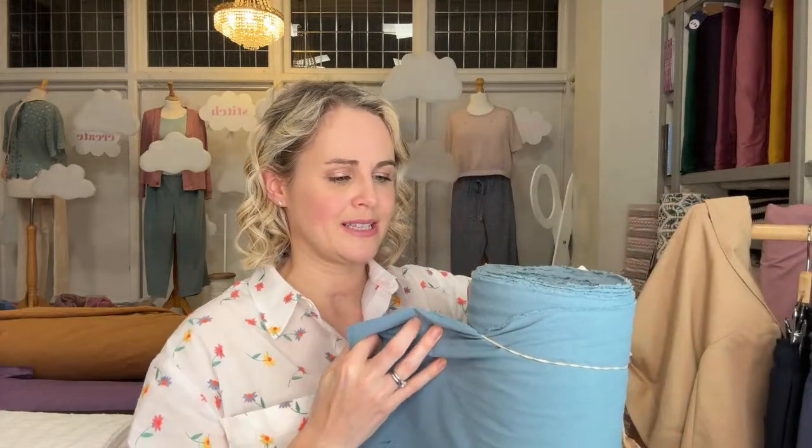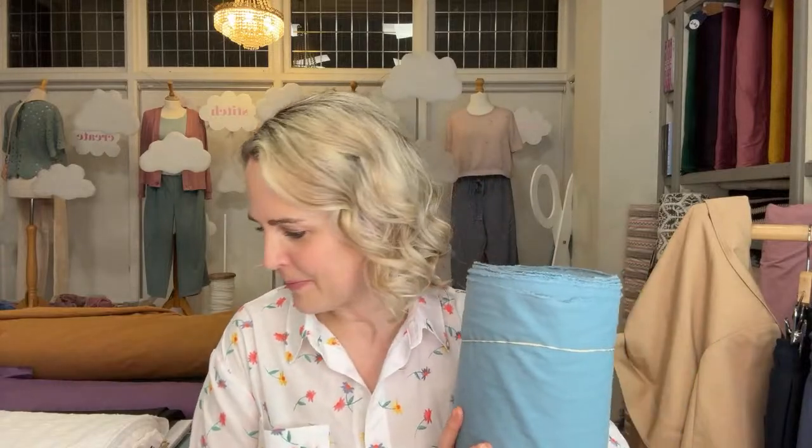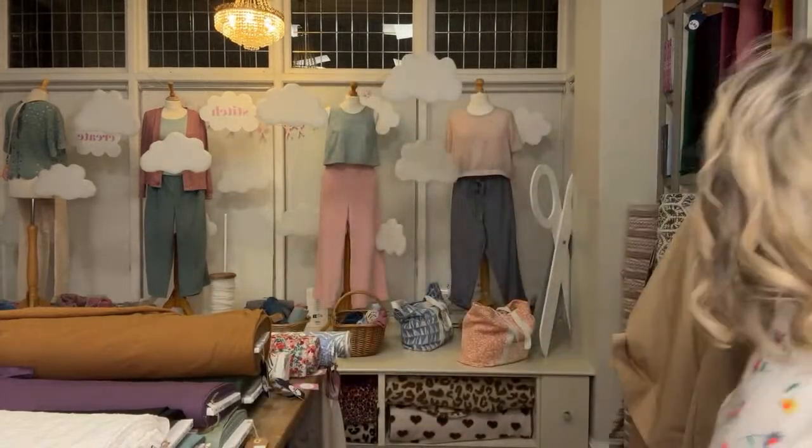Somebody was actually asking, would it be suitable for a pair of trousers? It is probably on the lighter side, but I'm really sure that at the Stitch Festival last weekend, somebody was telling me that they made a jumpsuit out of this. So if they're looser, summery trousers, then I think it would be fine for that as well. So yeah, we have the vintage cottons back in stock.